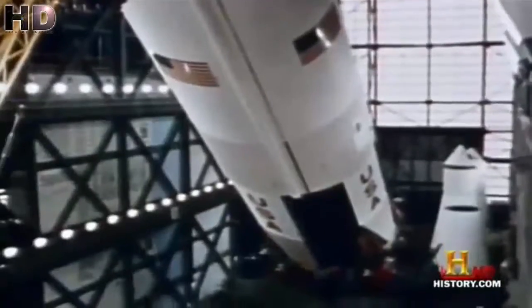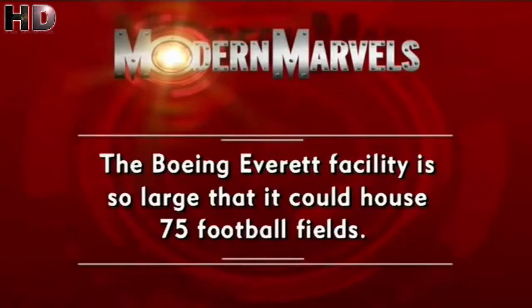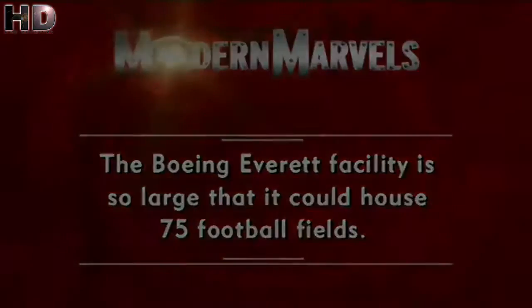Next, America's burgeoning space program erects a structure large enough to house the mightiest rockets ever built. The Boeing Everett facility is so large that it could house 75 football fields. Hangars will return on Modern Marvels.